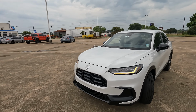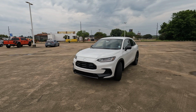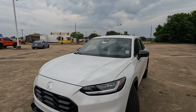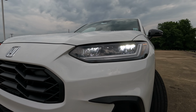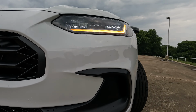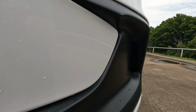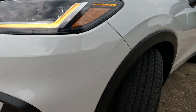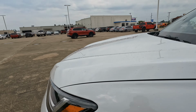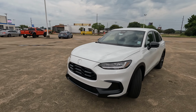When we take a look at the front end, it's a little more squared off compared to the previous generation, but you still have some nice sloping lines to give it a sporty look. LED headlights, LED daytime running lights, and we'll finish things off on the rear with LED taillights. You have the air curtain right here. I don't know if you can see all the way through the front fender to where the air passes through. That's going to help increase gas mileage by improving aerodynamics.